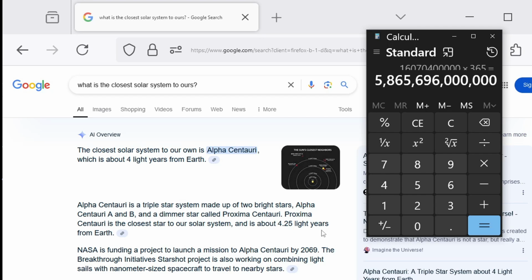And then it's 4.2 light years away. 4.25 actually. Alright, so now that's million, billion, trillion. So you got trillion, 929,208 miles away is how far Proxima Centauri is. That's how far away it is. 24.9 trillion, because that's million, billion, trillion. So that's pretty far.